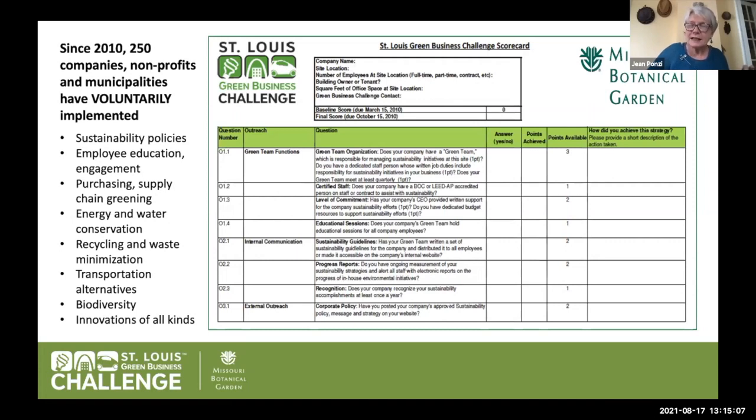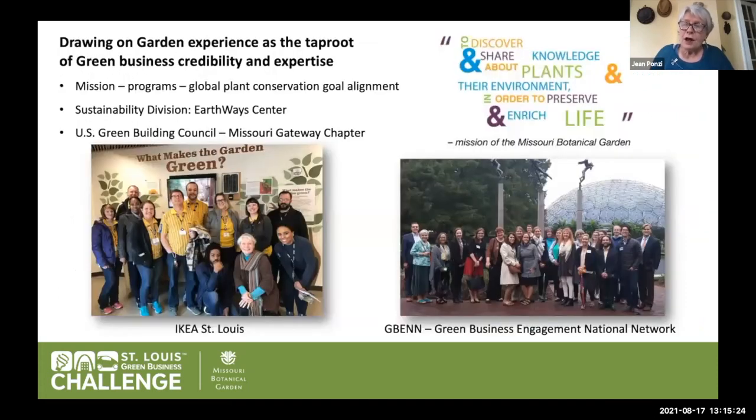So the fact that every participant is electing to do things voluntarily is something that we are very proud of and we really respect. It's not an easy thing to do, but it is a way to grow very deep roots for sustainability in business practice. We're drawing on our own experience as an institution that does business, that has contracts. And this is mission true.